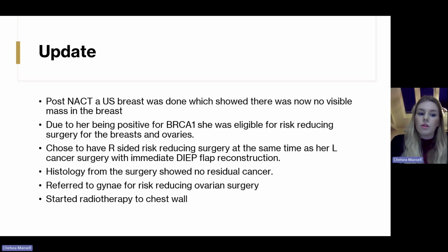So a quick update on our lady that we were speaking about at the beginning. She had post neoadjuvant chemotherapy, and a repeat ultrasound of her breast was done, which showed that there was actually now no visible mass in the breast at all.